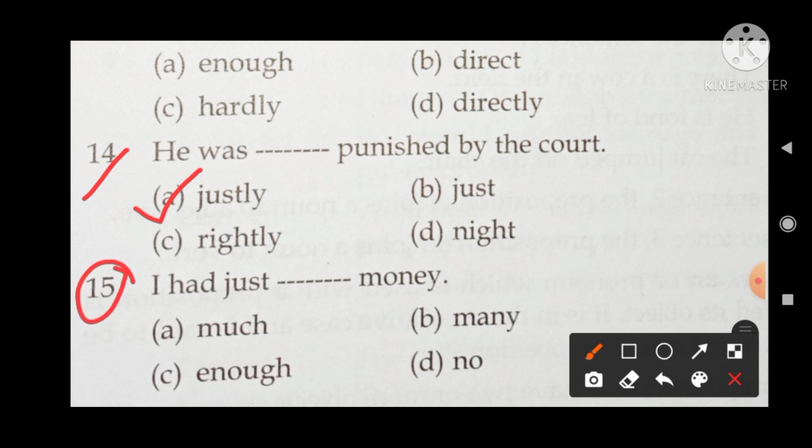In the last question, number 15, I had just dash money. Option A, much. Option B, many. Option C, enough. And option D, no. So the correct answer would be option C, enough.